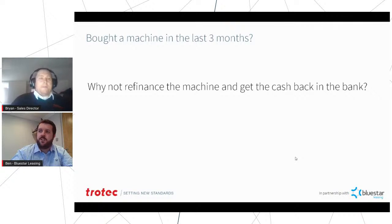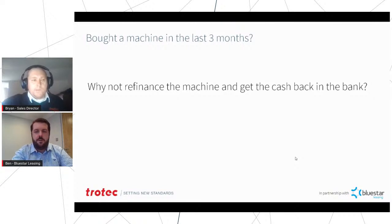So I just wanted to finish talking about refinance, because the more we talk to customers and engage with customers about these products, the big question is: did you buy 3 months ago, or some of them even up to 6 months ago, and now you're thinking actually it would be better to have the cash back in the bank.